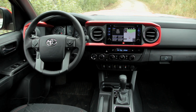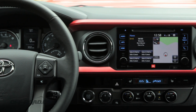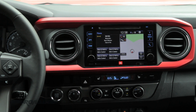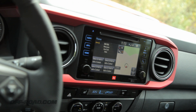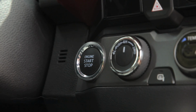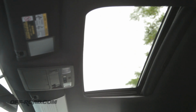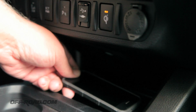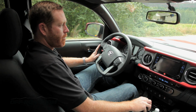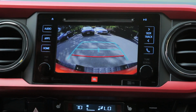The inside of the new Tacoma has its fair share of changes as well. Now, the interior on the previous Tacoma lasted 11 years, and the new interior really is simple, easy to use, and has a nice layout. We're especially impressed with the button layout and the new 7-inch screen audio system. There's a new push-button start that fires the engine to life. The Tacoma will also offer dual-zone climate controls, a segment-first moonroof option, and wireless cell phone charging. Also, one of the coolest new features is the standard integrated backup camera display, which will be standard on all trim levels for the Tacoma.